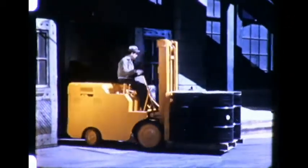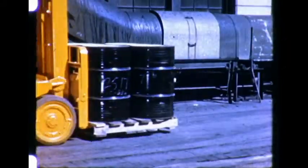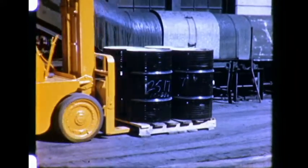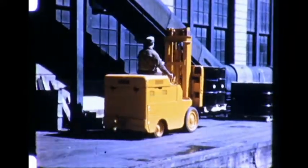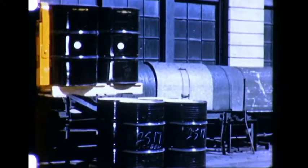But it's no effort at all for this electric fork truck to handle four of those heavy barrels as easily as you or I could carry four ping pong balls after a good night's rest. Here's a strong man laboriously pushing a single barrel, while at the same time an electric fork truck moves four heavy drums quickly and effortlessly to the loading area.